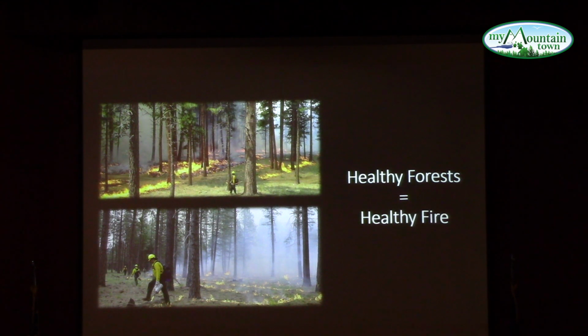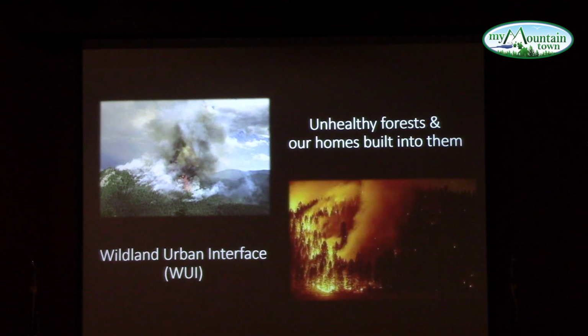What we know is that a healthy forest is a fire-resilient forest. Healthy forests can handle healthy fire. A lightning strike in a healthy forest does not become a catastrophic wildland fire. But what did we do? We suppressed fire, and we built our houses right in the middle of an unhealthy forest.